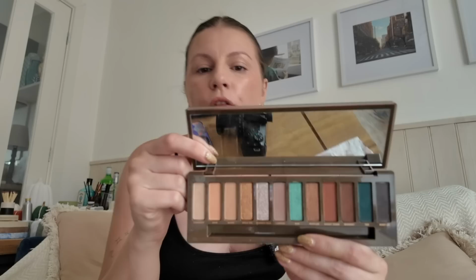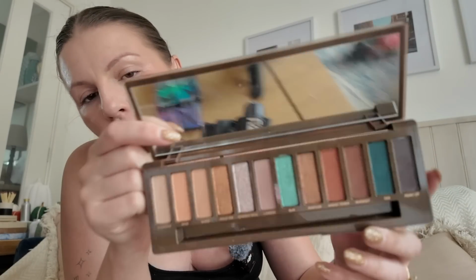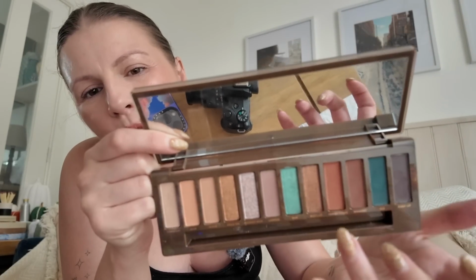Now I'm thinking about the Cherry one. I feel like I did like these colours on me. The Wild West is kind of along the lines of that chocolate. You know, the blues is where it throws me off. Like I would never wear a lot of blue, and this is a lot of blue.